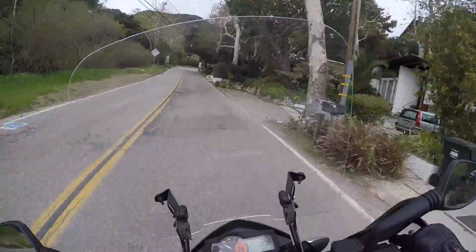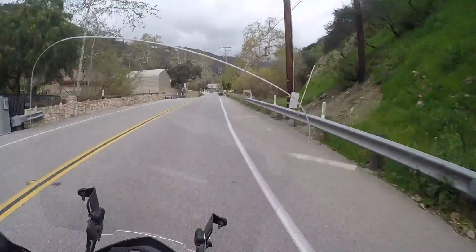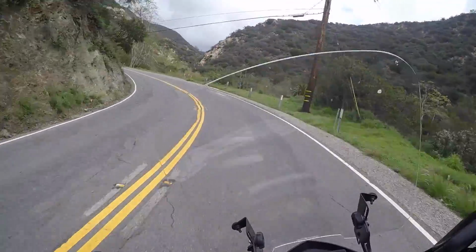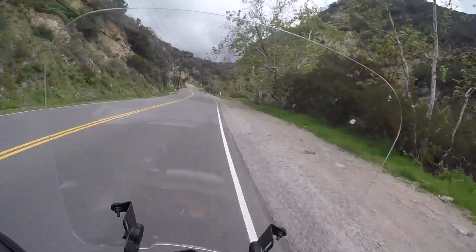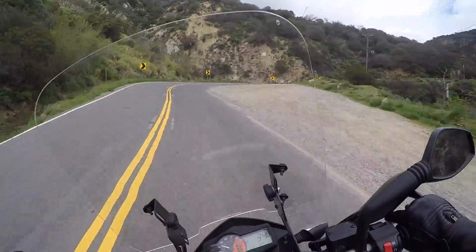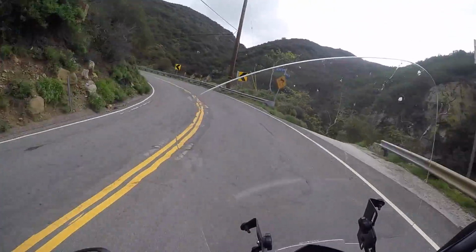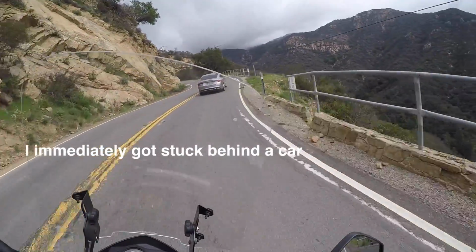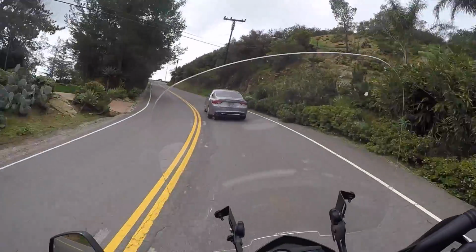This is also going to be a rather short ride because I am racing against some incoming rain. Lugging the engine. Pull over. Oh my God, no canyon etiquette.